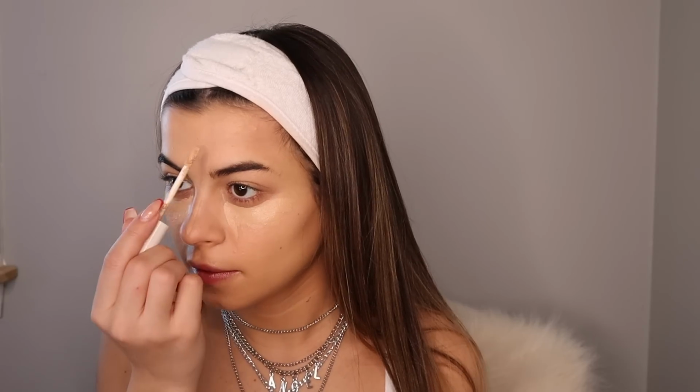So now it is time for concealer. I use the Fenty Beauty concealer. I really like this concealer. I have it in shade 210. I have bought probably like 10 of these. I just put this under my eyes and then I kind of highlight with it almost. So down my nose here, got a little pimple there, so we'll go here.